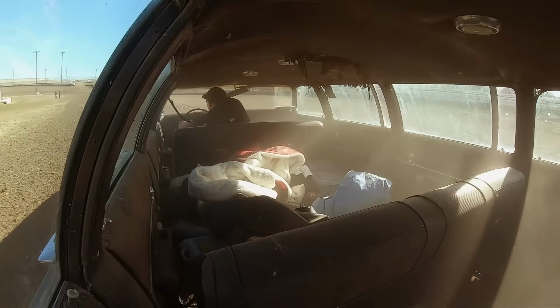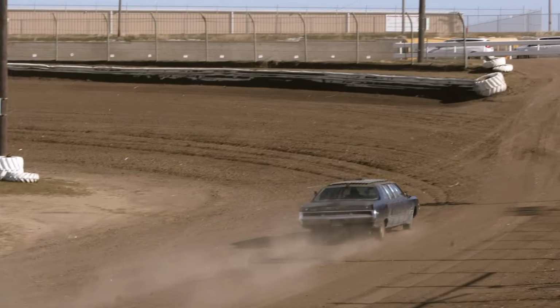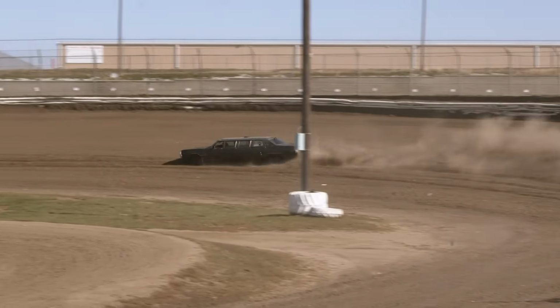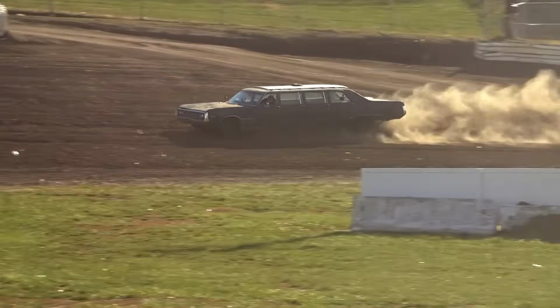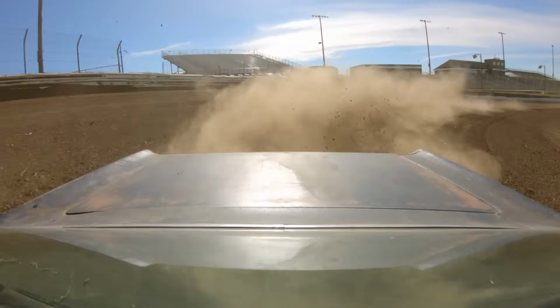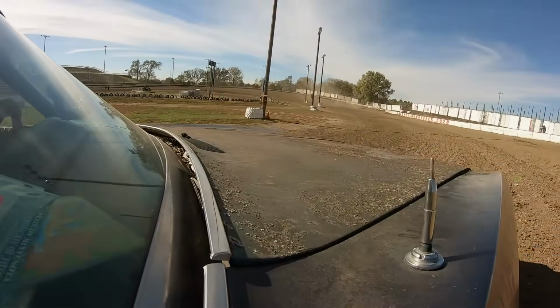No seatbelt's a significant problem. Lap, boom, all right. That was a 25.14 second lap. Oh, he's getting aggressive now. Oh, this is a mess.